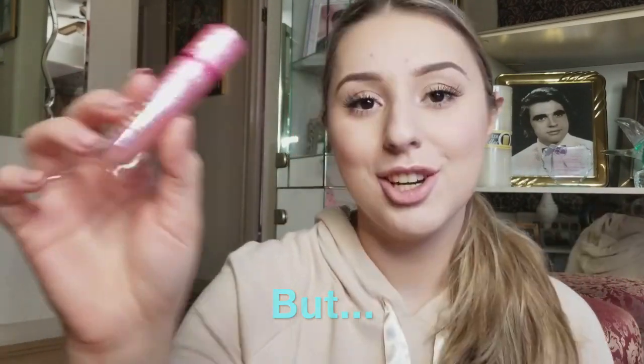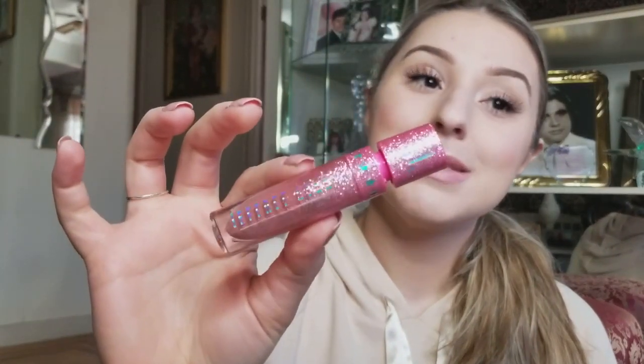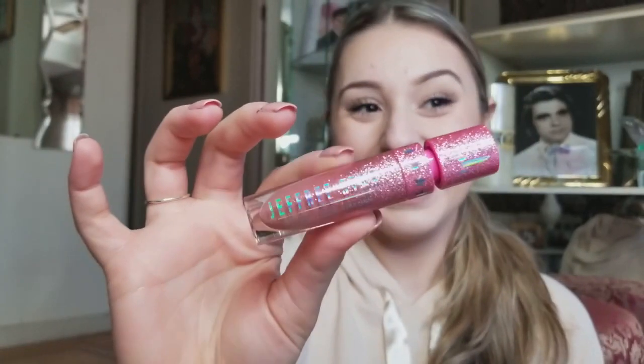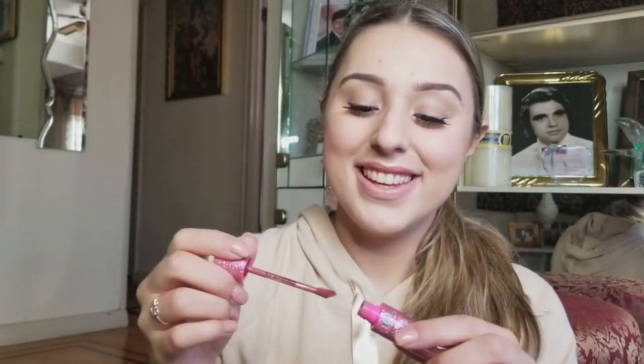I'm gonna go in with Jeffree Star's Special Collection Lip Color in Christmas Cookie. How cute is that? I love it. And I'm just gonna add that a little to the outskirts.